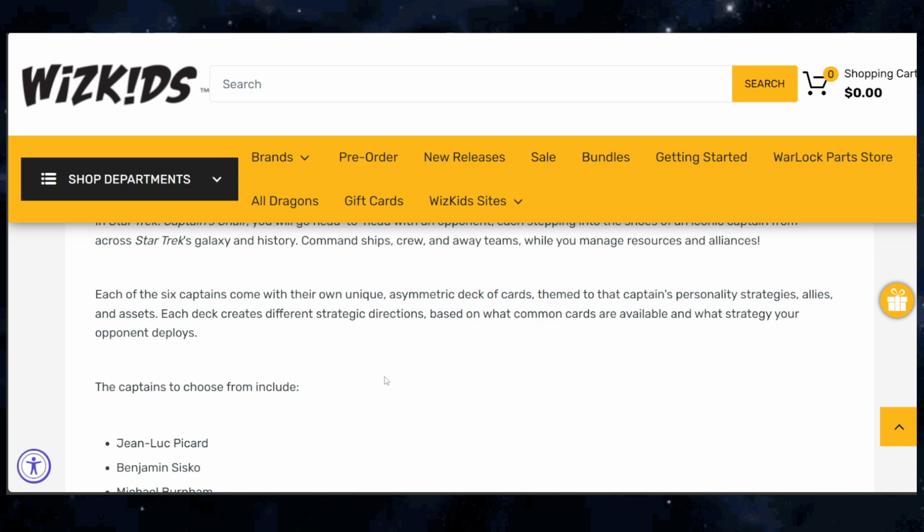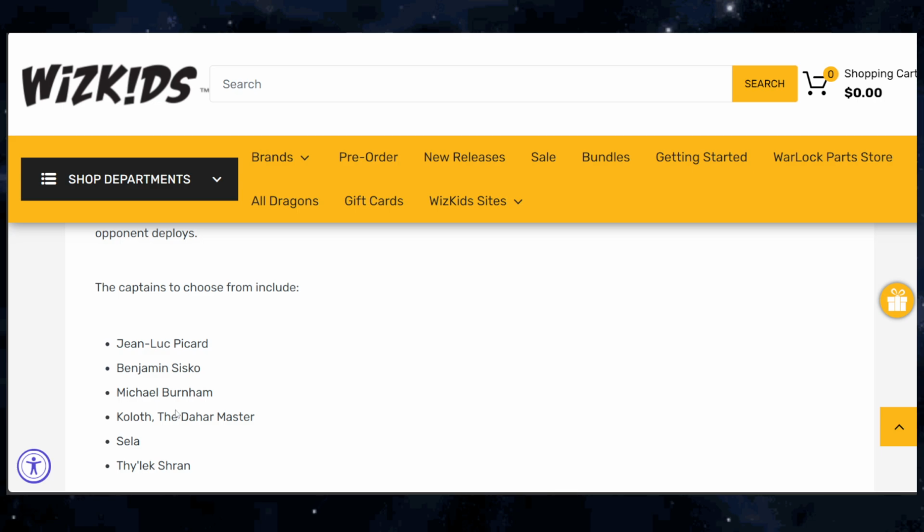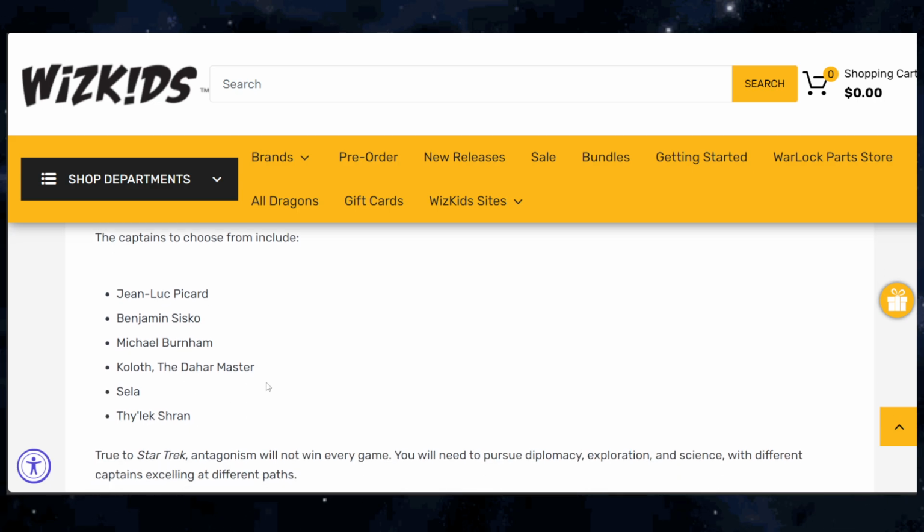Each of the 6 captains, so we're getting 6, comes with their own unique asymmetric deck of cards themed to that captain's personality, strategies, allies, and assets. Each deck creates different strategic directions based on what common cards are available and what strategy your opponent deploys. The captains you are able to choose from, so these are the captains that come in the base box: Jean-Luc Picard, Benjamin Sisko, Michael Burnham, Koloth, the Dahar Master, Sela, Felix Schran.